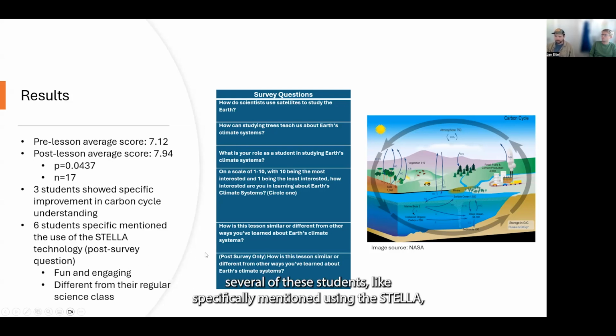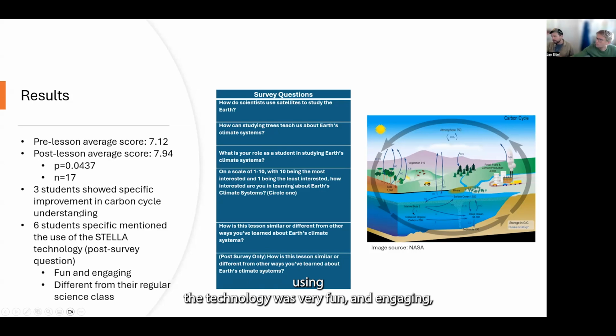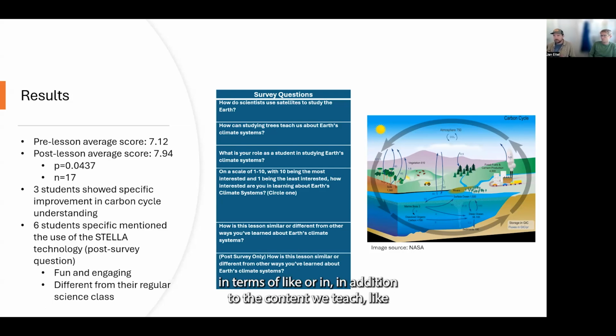Several of these students specifically mentioned that using the STELLA, using the technology, was very fun and engaging, which was really awesome because, in addition to the content we teach, one of the goals here at Moss is really just to have students develop a positive attitude, a positive relationship towards science, and come away with that, because we only have our students for a week, right?